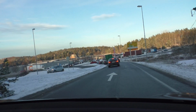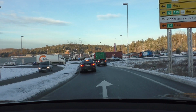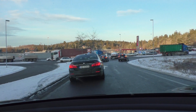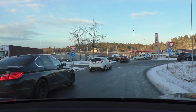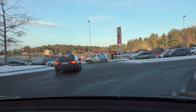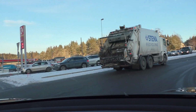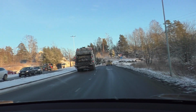Alright, we almost arrived at the supercharger. I just want to charge up here a bit, because tomorrow morning I'm driving towards Stavanger, basically. That is towards the west, the western side of Norway. Take the second exit.